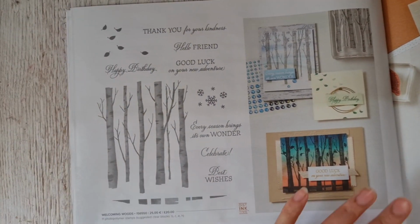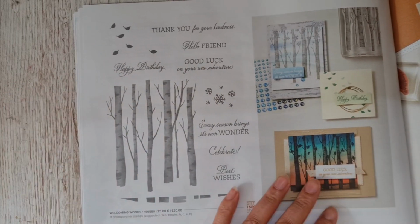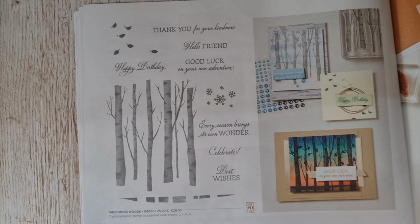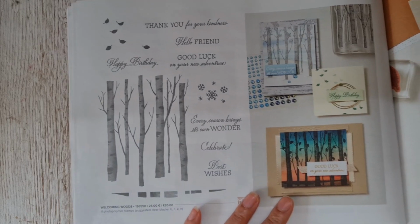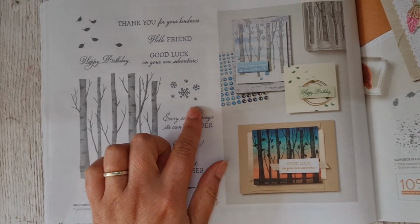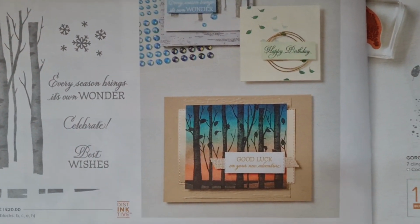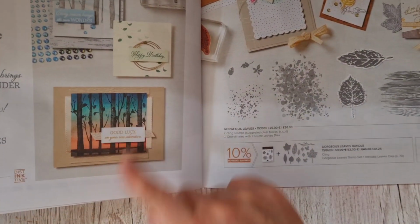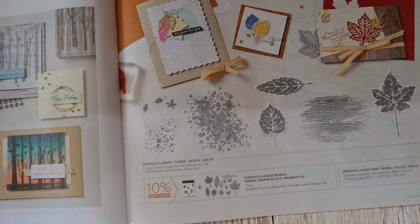Then we have this really sweet stamp set, which is reminiscent of the embossing folder that we used to sell, the Winter Woods one. This is Welcoming Woods, and it has gorgeous birch images, which I just love. And then some snowflake dottage and some leaf dottage there. Really beautiful. And the samples are very inspiring, actually. I love that one with the colourful background, the sunset one. Beautiful.